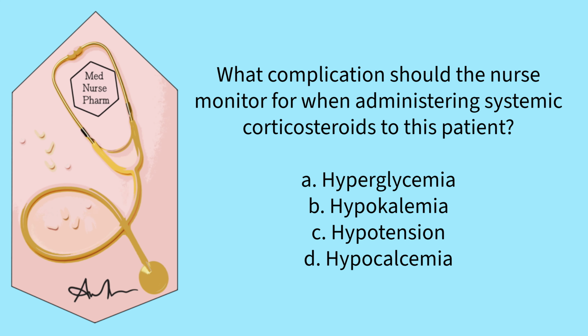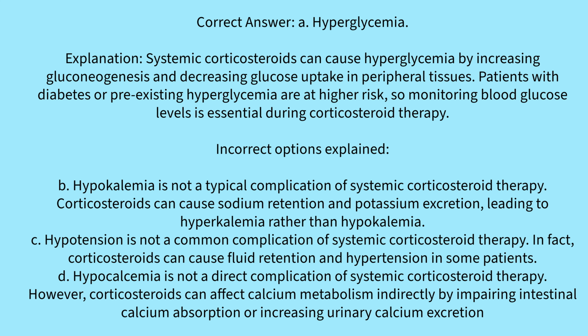What complications should the nurse monitor for when administering systemic corticosteroids in this patient? Hyperglycemia, hypokalemia, hypotension, hypocalcemia. Pause the video and select your answer. The correct answer is A. Hyperglycemia. Systemic corticosteroids can cause hyperglycemia by increasing gluconeogenesis and decreasing glucose uptake in peripheral tissues.